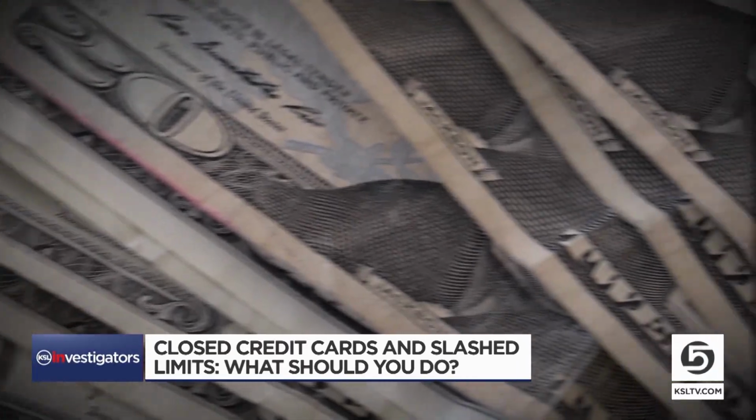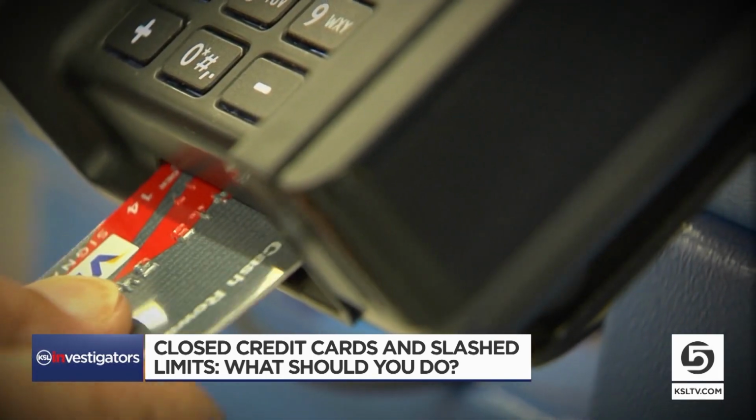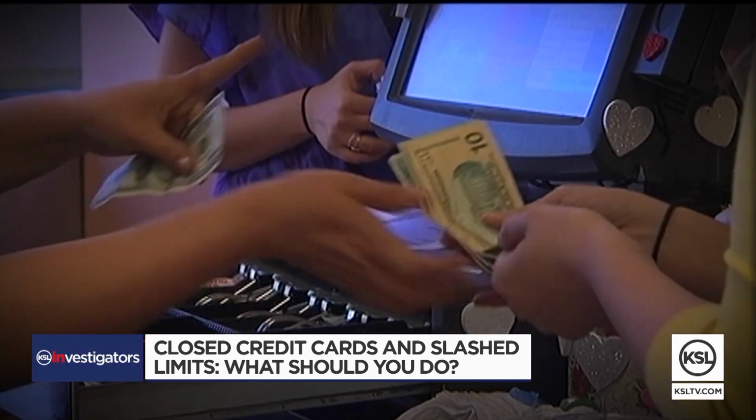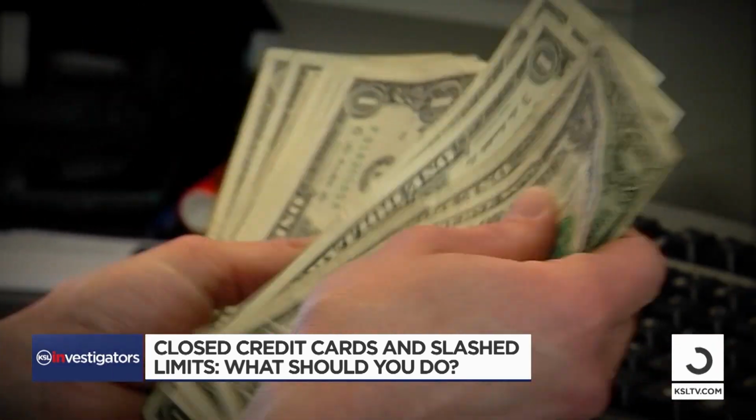Cash is king. Well, it used to be anyway. Nowadays, more and more people are choosing plastic as their payment option of choice. And in fact, many stores will not even take your dirty 20s anymore. And it's not just a COVID thing.